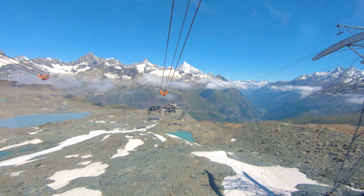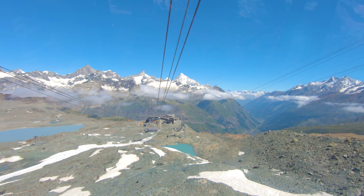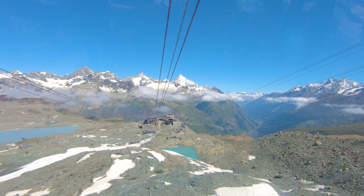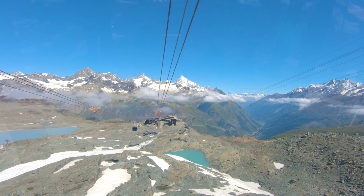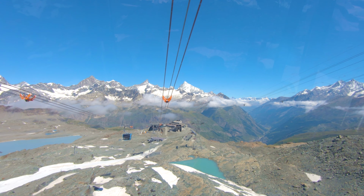So in this section of video, we're coming back down to Trockener Steg. You can see the lake that we were photographing over off on the left. The cable car station is in front of us, and there's another lake at the base of the cable car station. Lots of lakes in this region to actually go out and photograph from. I just wanted to have you see what the terrain looks like here coming back into the station.